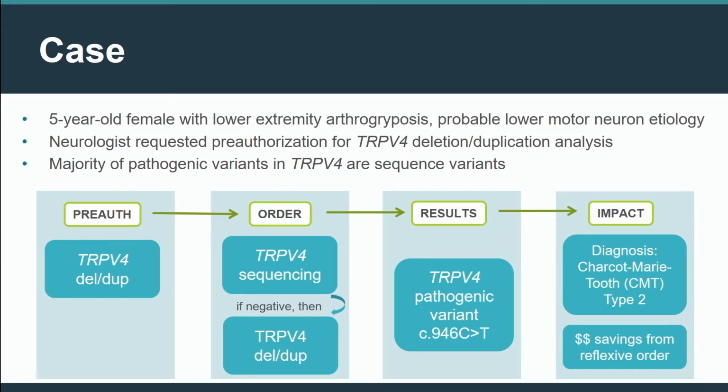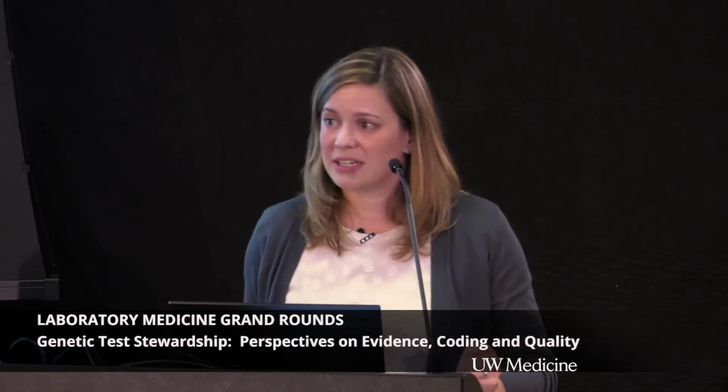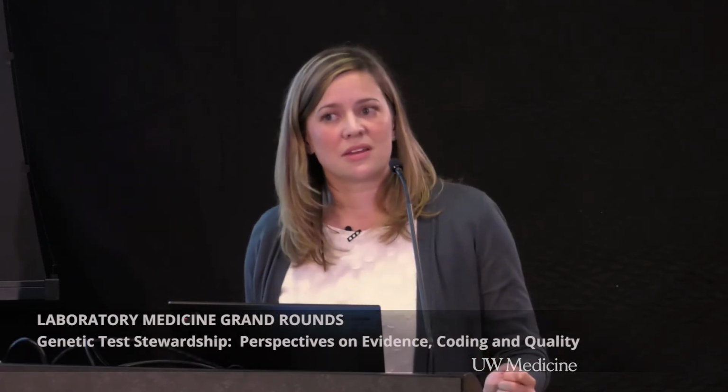So in this case, it's a 5-year-old female with lower extremity arthrogryposis, probably a lower motor neuron etiology. And the neurologist involved requested pre-authorization for a TRPV4 deletion duplication analysis. And as part of our process, we're involved in review at pre-auth. And when we reviewed it, it seemed a little bit unusual, and the assessment was that the majority of variants are actually sequence variants, and so the appropriate testing strategy would be starting with sequencing of that gene, and then we can always reflex to deletion duplication later.